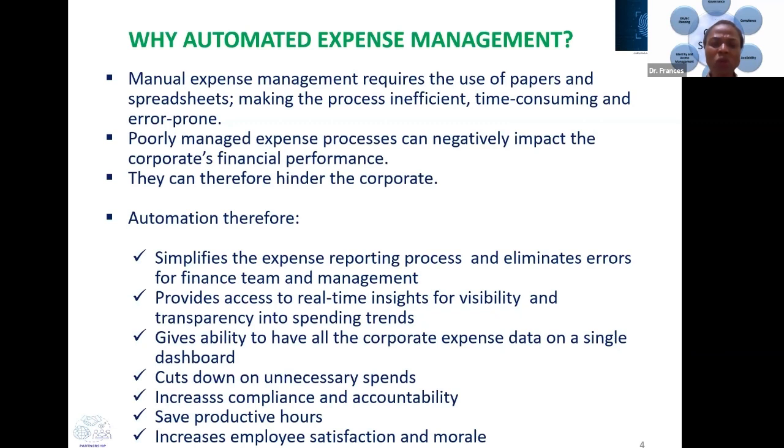We also look at how you cut down unnecessary spends. More often than not, when you're not able to track your expenses, you find that employees may tend to abuse the right. So the way to cut down on these unnecessary expenses, especially where we have limits, is to automate the approval limits: who can approve what, and who can consume certain amounts.